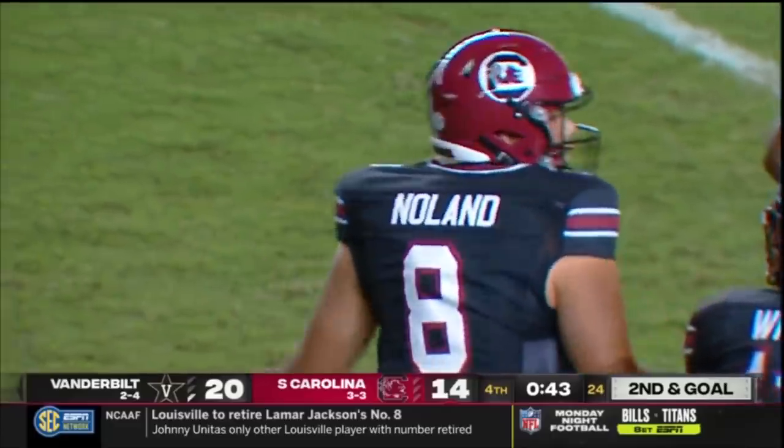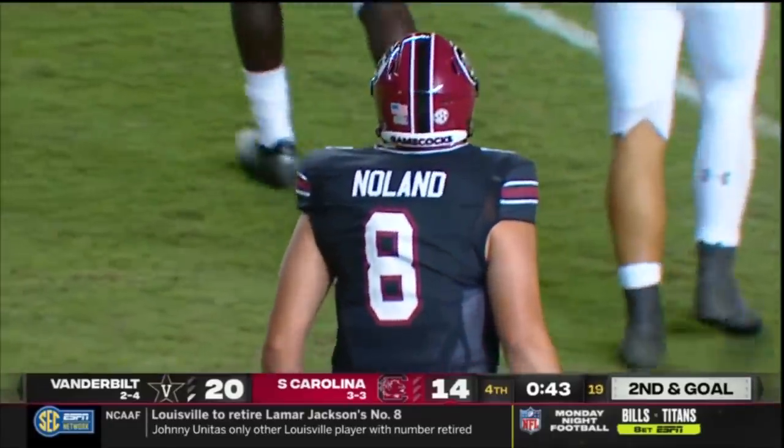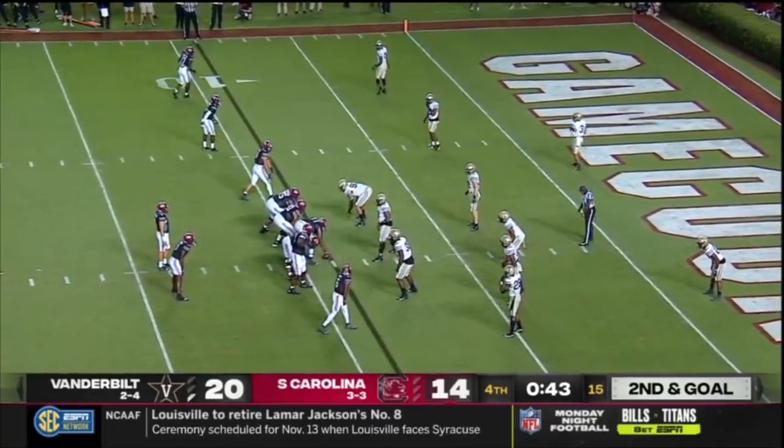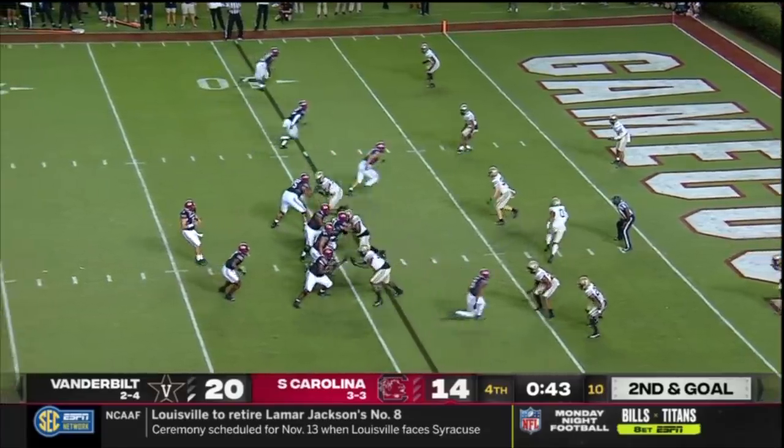Tommy, I think you do have to run it in here. They're going to play soft zone. I do too. And make you throw it underneath it. They know Zeb Noland's not a threat. Let's see what White can do. He's to the right of Zeb Noland. 43 seconds remaining, down by 6.